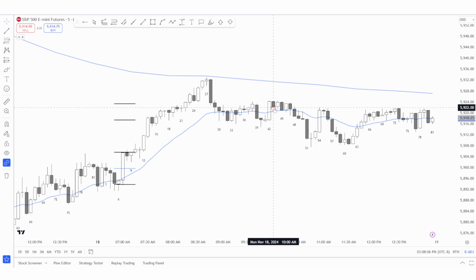And then I got chopped up real quick around here, took a break, and then I sold this bar, got out here, and it put me barely in profits. Really annoying my performance. I'm going to be taking fewer trades going forward just to get some baseline back.